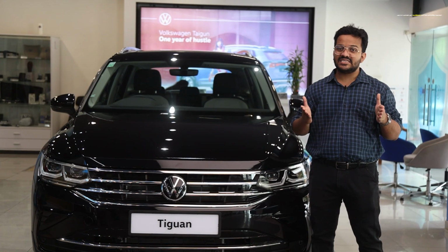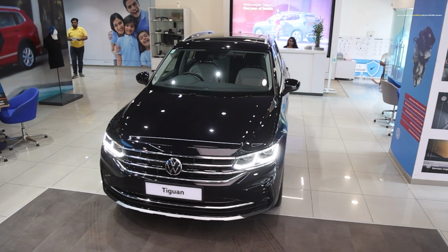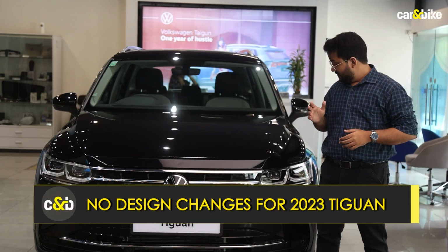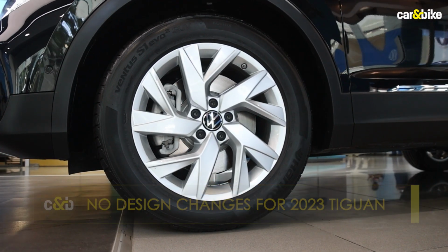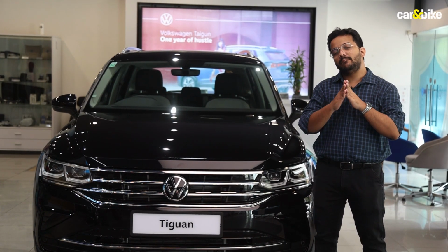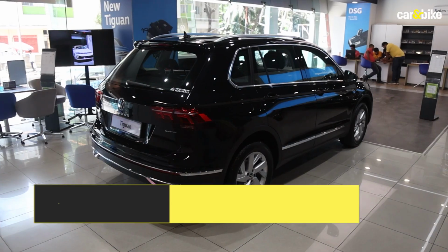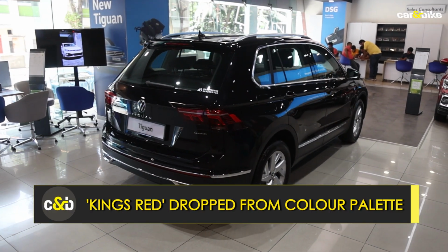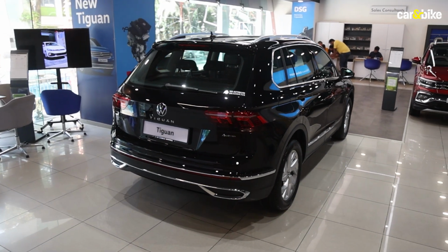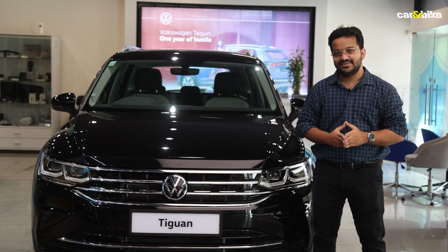If you were hoping to see some styling changes, you may be a little disappointed as Volkswagen has left the Tiguan completely untouched for 2023. Even the wheel design is exactly the same as before. If you are looking for something slightly more distinctive or iconic, you may be better off looking at something like the Jeep Compass or the Citroen C5 Aircross. The only difference on the outside is with the color palette, as the Tiguan is no longer available in red, it's only available in a total of 5 paint shades.